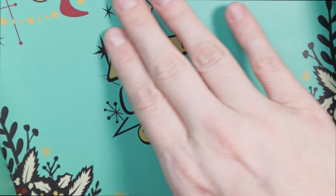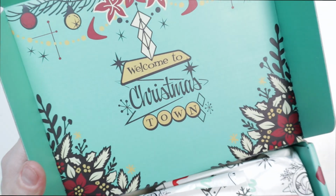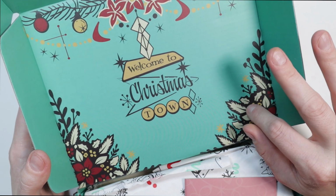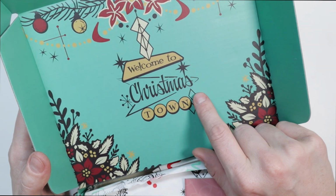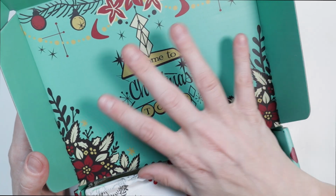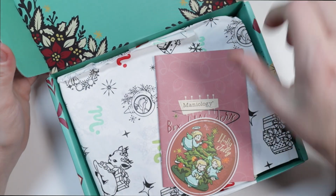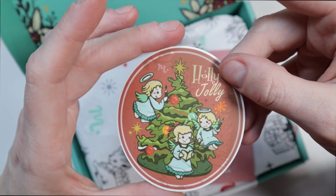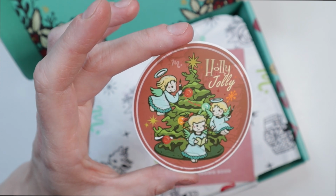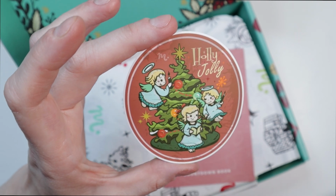Welcome to Christmas Town is beautifully stamped on the interior of the box. How cute would this be inside of a frame? I saw someone do that in the Maniology Facebook community group where they took the Halloween box, flipped it inside out, and framed this. So I love that people are preserving the artwork because it's so beautiful. It also comes with a beautiful sticker that I definitely intend on keeping with 3 little angels around the Christmas tree. And it says Holly Jolly. And you have Maniology's signature M logo right there.